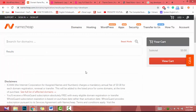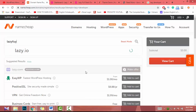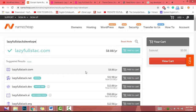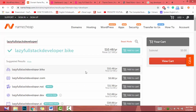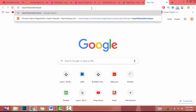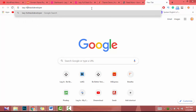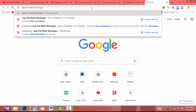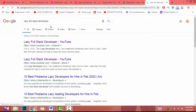So I just remove it, then I type lazy full stack developer. First thing, you must check your domain name spelling. So just open a new window, then type it on Google. After that, put spaces where they are needed. I mean you must have lazy full stack developer.